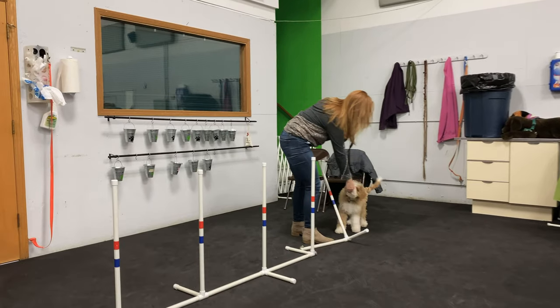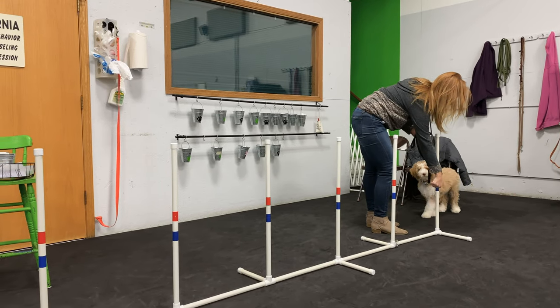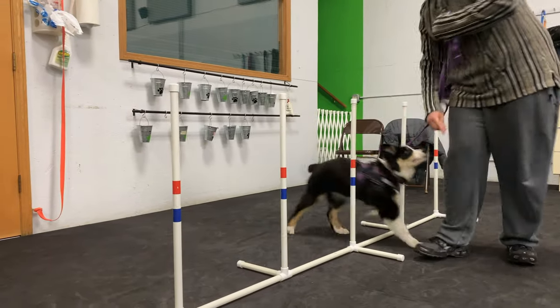So we have some weave poles. I want you to use a little cookie and lure your dog through, in and out, in between the posts, okay? Be careful because it's easy to get the leash caught up on this one.